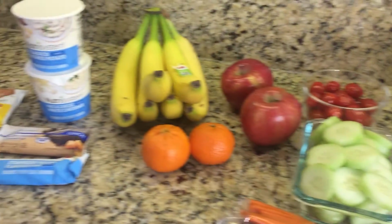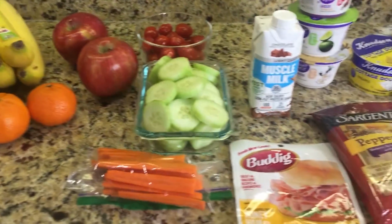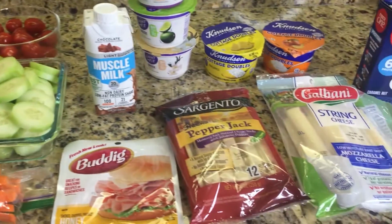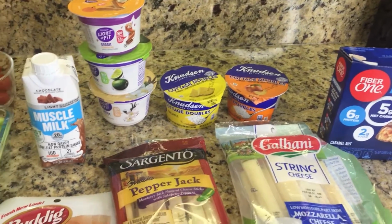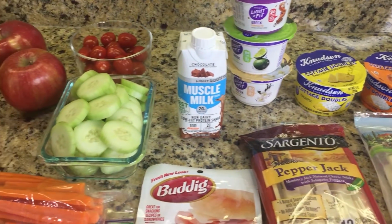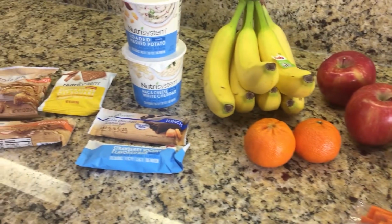So anyway, these are some of my grab and go foods that I like having handy. And walking around the store, you could probably find obviously other things that would be easy to just take with you. So these are my grab and go foods at this time. I'm going to continue finding more foods to add to my variety and list of foods.